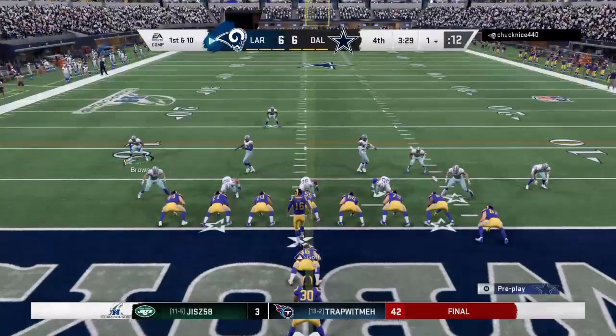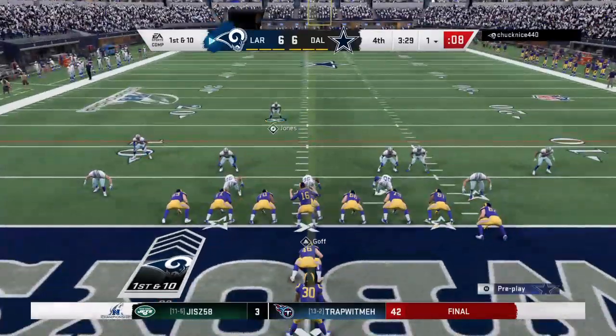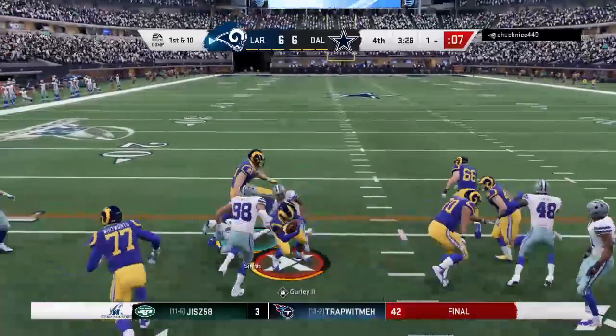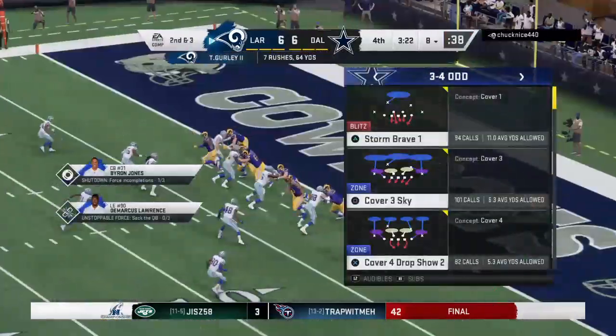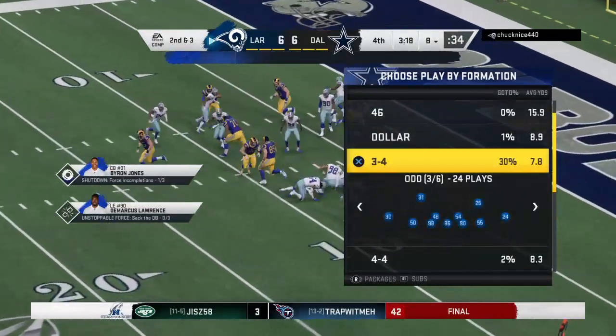Set to begin their next drive, the Rams offense at the line. Their defense has done the job. Now it's the offense's turn as they've got it 1st and 10. Gurley. And he'll take this up to about the 7 or 8 yard line. A solid run on first down. Gain of 7 leaves him with a 2nd and 3.